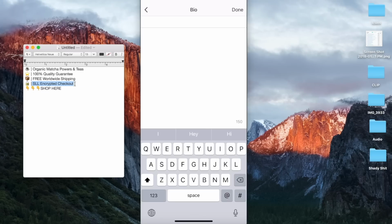And then under that is another important one. It doesn't sound like it would make that big of a difference, but it really does. We conversion tested the hell out of this because we were really curious ourselves. If you put a little lock emoji for security, and then assuming you're using Shopify, you have an SSL certificate, or on your WooCommerce website or whatever platform you're using, you want to put SSL encrypted checkout. Because one of the big fears that people have when buying things online, even in 2018, is that it's not secure. You're going to steal their credit card. People are very paranoid. So this really kind of quenches a lot of those fears for people.